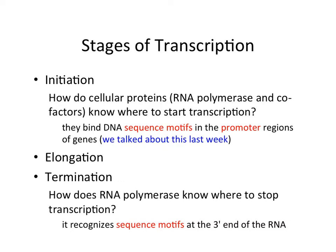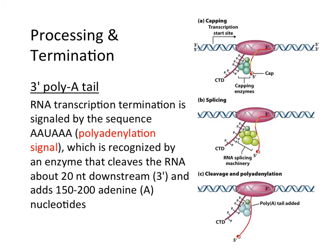And then it has to know where to stop transcribing. When it gets to the 3' end of the gene, there are some sequence motifs that tell RNA polymerase, hey, get out of here. Stop transcribing. Fall off the DNA. So what we're talking about is in the processing and termination step.